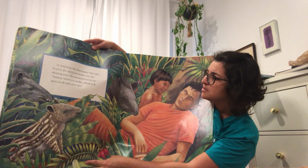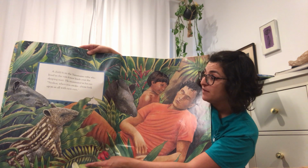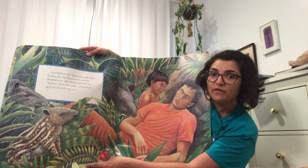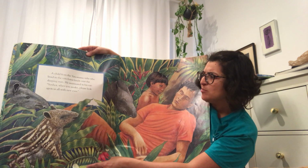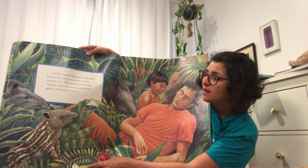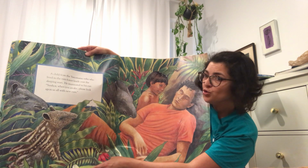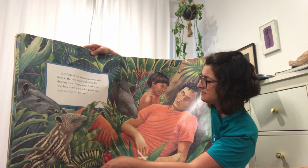A child from the Yanomamo tribe who lived in the rainforest knelt over the sleeping man. He murmured in his ear, "Senor, when you awake, please look upon us all with new eyes."